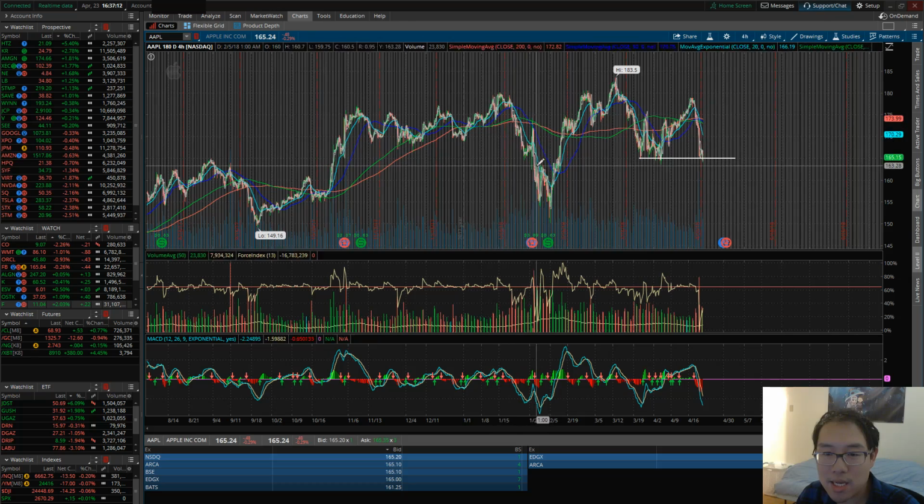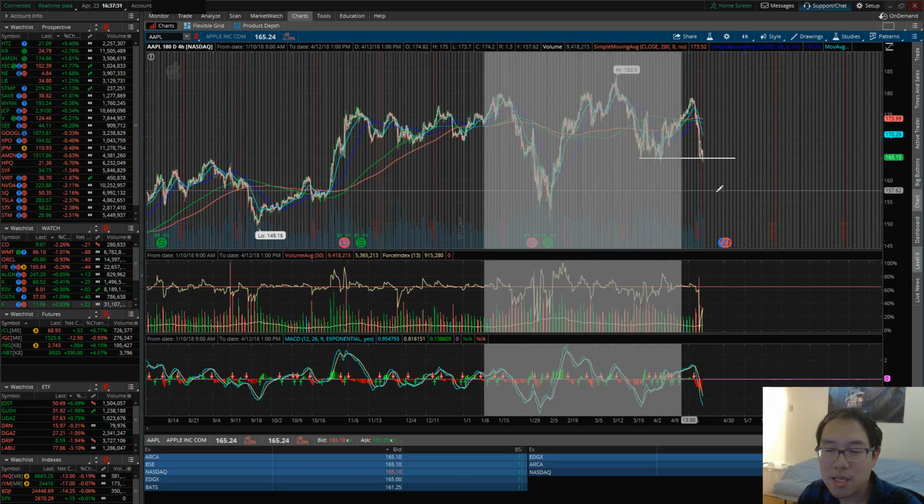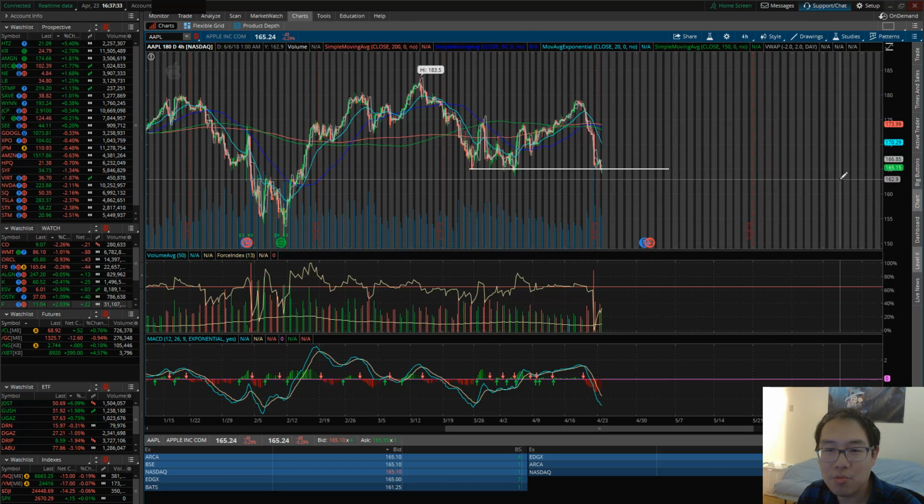You can see that when it does come down, it can even come down even lower. So it doesn't mean that it has to stop right here. As a matter of fact, I think some people downgraded Apple as well in the past few days. They sold a lot of their shares because they saw this pattern forming. This is something I would not go into right now at this point.